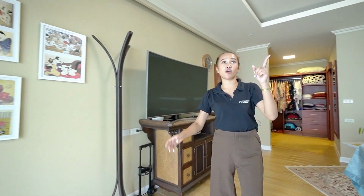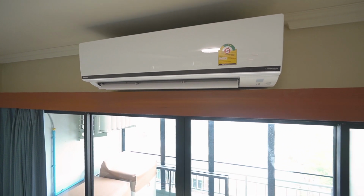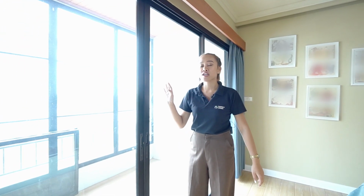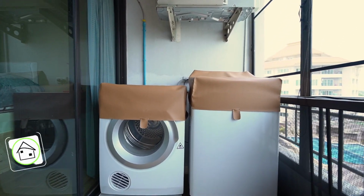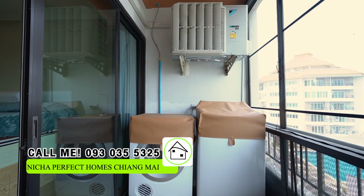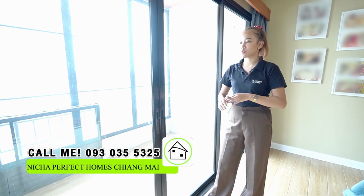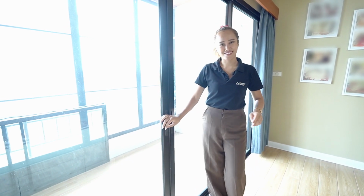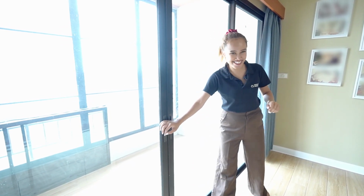And they have one aircon. It's really nice, it makes the room cold and cozy. And behind here is a balcony. The owner put up nets as well to protect from the birds. And of course outside there are washing machines and a dryer as well. So it's nice, isn't it?